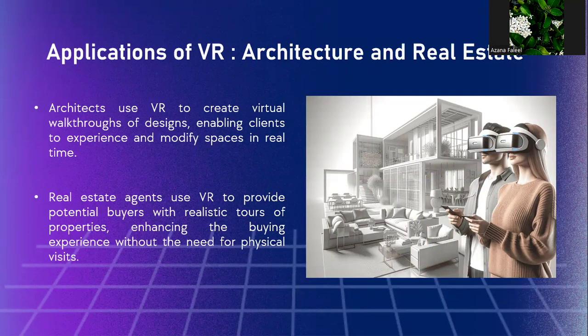Application of VR in architecture and real estate. In architecture, VR allows for virtual walkthroughs of designs, enabling clients to experience and modify spaces in real time. Real estate agents use VR to offer realistic tours of properties, enhancing the buying experience without the need for physical visits.